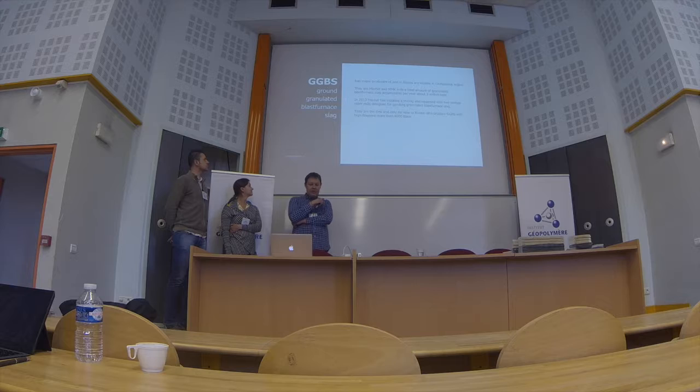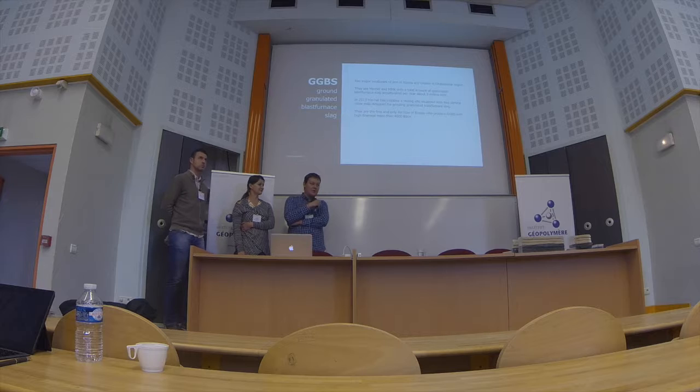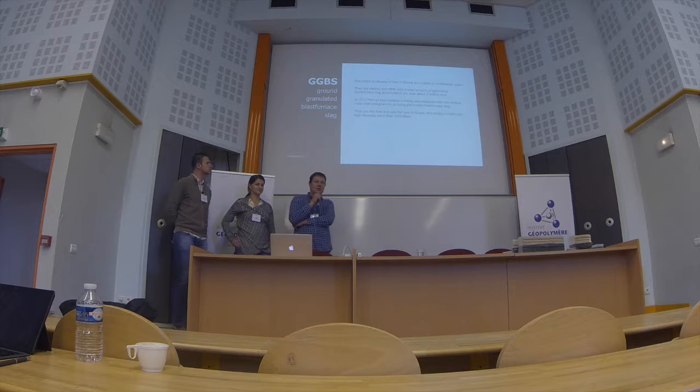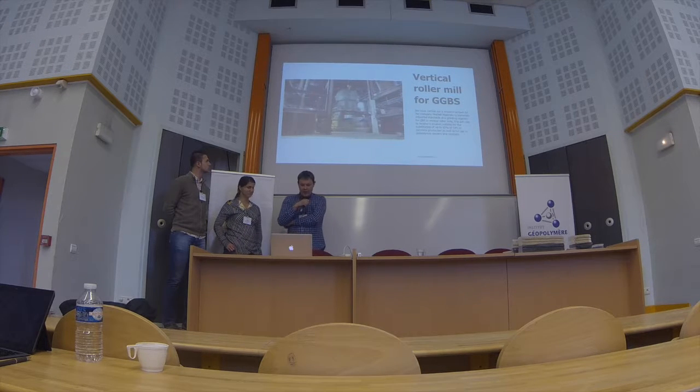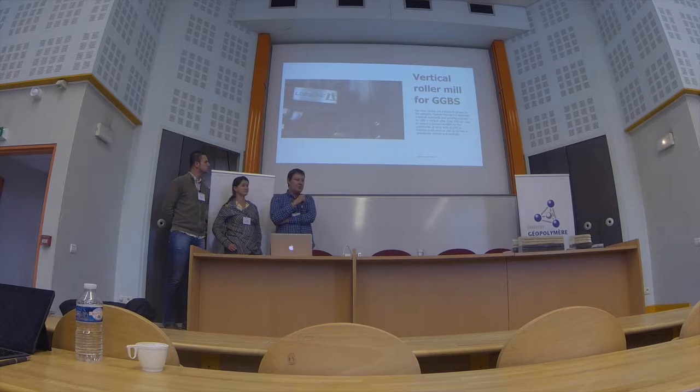For the blast furnace granulated slag, two major producers of iron in Russia are located in our region, and one of them is Mechel, for whom we made a research project in 2013. They installed a vertical mill, and we carried out a research project for them to adjust different types of grinding of this material to be suitable both for OPC application and for geopolymer application.